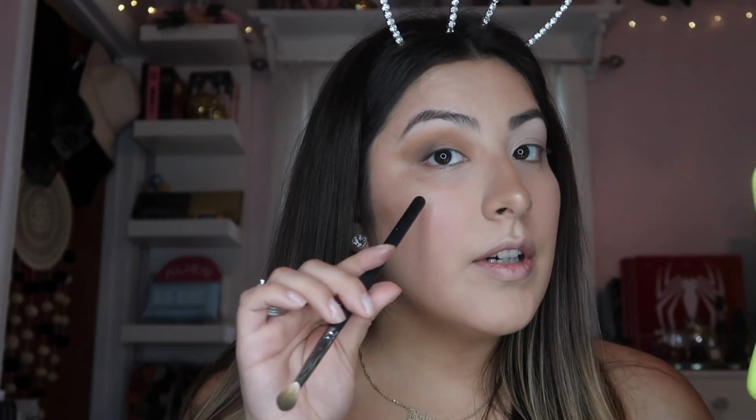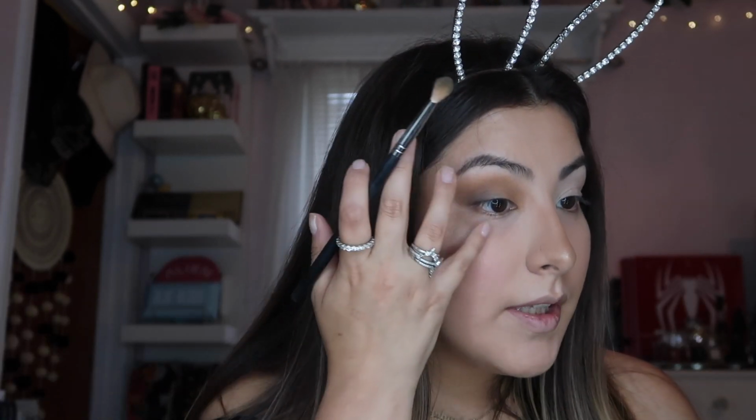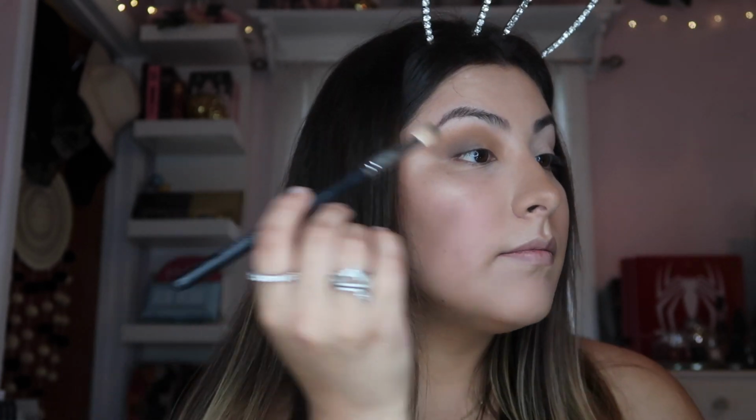So I got a little bit of fallout on there and I tried to wipe it away, but of course, because I have my foundation on, it didn't wipe away completely, so now it kind of looks like I have a black eye. So let's just ignore that. But yeah, I'm using an M433 brush to push that lightly into the lid so that it doesn't come off too metallic.